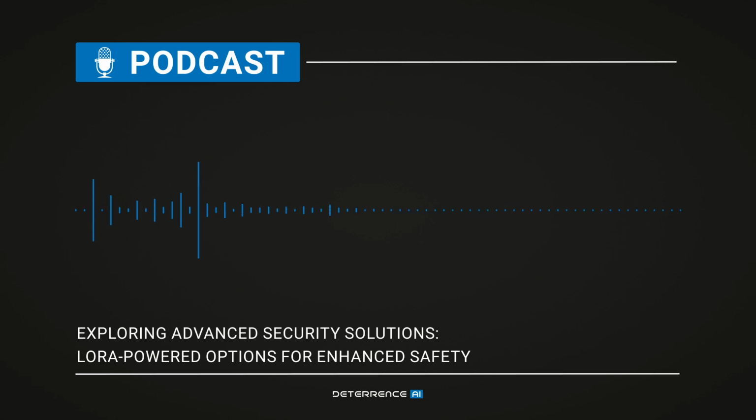Exactly. And then you add in the low power aspect. Right, because that means you can put sensors in all sorts of places without needing to run wires for power. Exactly. You can put sensors in remote locations, hidden spots, places where a potential intruder might not even think to look. So they never really know what they're walking into. Right. It creates this layer of uncertainty, a sense of, I might be being watched, even if they can't see any obvious cameras. That psychological factor can be a powerful deterrent. So it's not just about physical security, it's about the mental game as well.